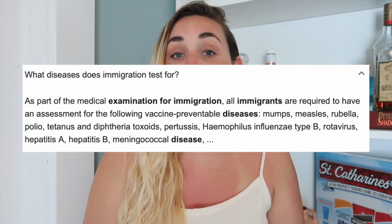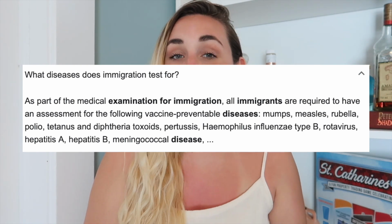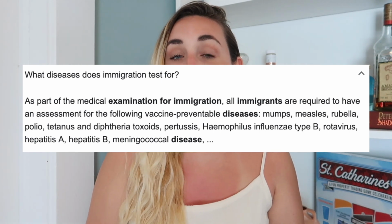Now, just before I start, if you don't know what the medical is, basically, if you're immigrating from a country to Canada, they make you do a urine test, an x-ray, and also a blood sample to make sure you're not bringing in any diseases into the country. It costs approximately $300 depending on what clinic you go to, and there is only certain clinics that do the medical immigration exam. You cannot just book any exam.